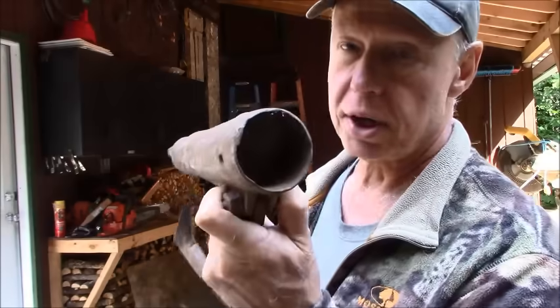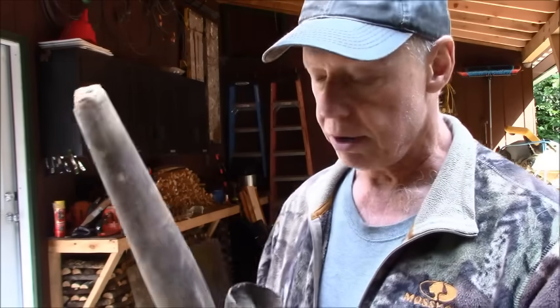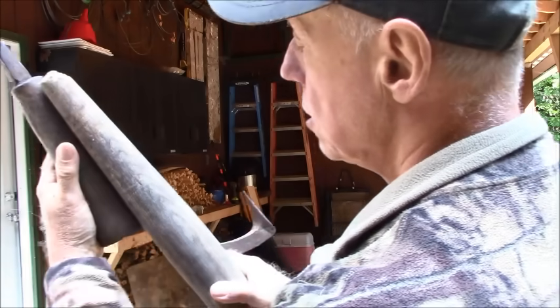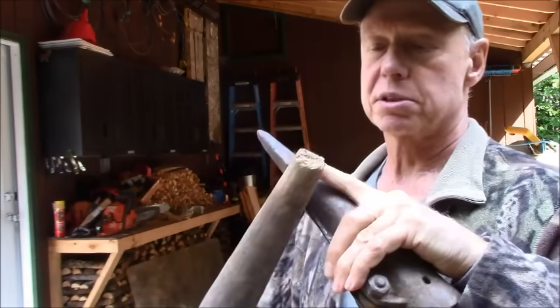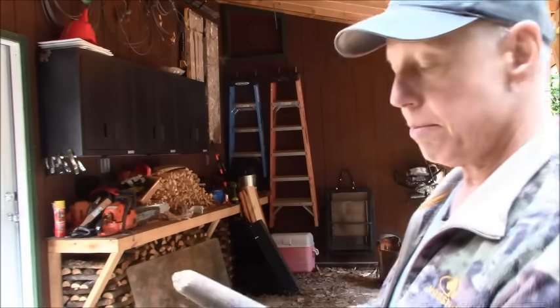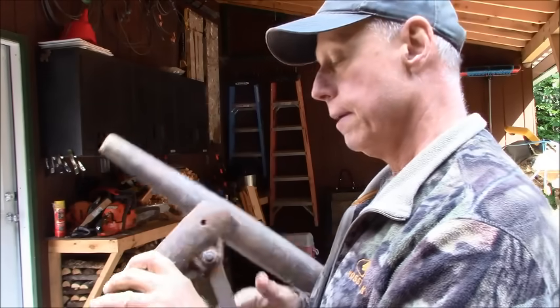The handle broke a long time ago, and then somewhere along the way I crossed paths with this, and this is broken right there, but it's got the same configuration here. So I'm going to cut this kind of rotted end off and try and fit that back in there, and maybe, oh, it's got a hole already. I can put a bolt or something through it.